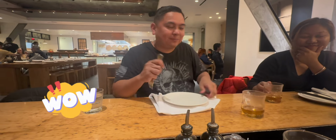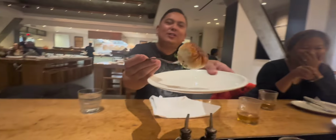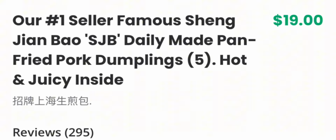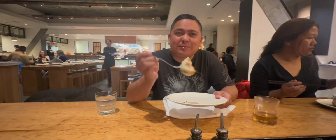Wow. Okay, now try the bowl. Okay, so look how crispy it is. All right, let's try it. This is the number one seller. This is the pork dumpling. It has a good amount of fat in it. Very delicious. Chewy but crispy and tasty at the bottom.